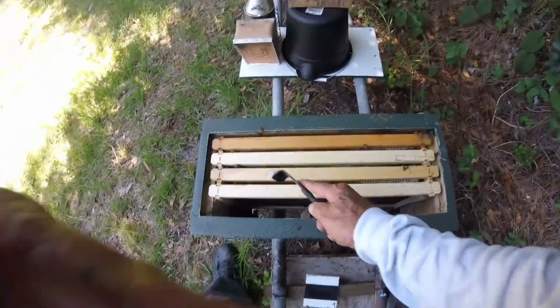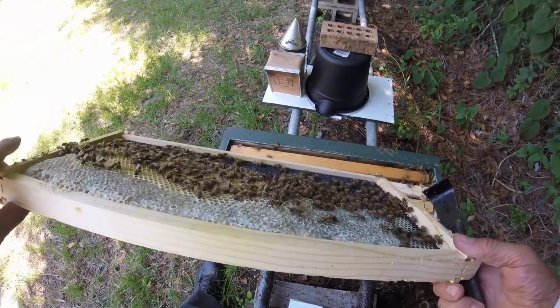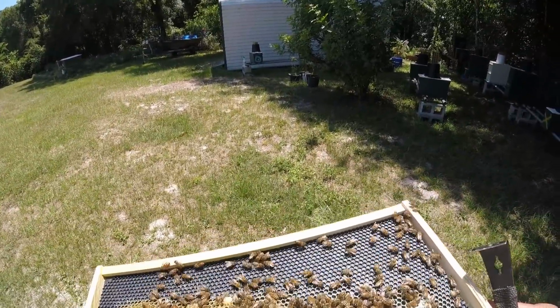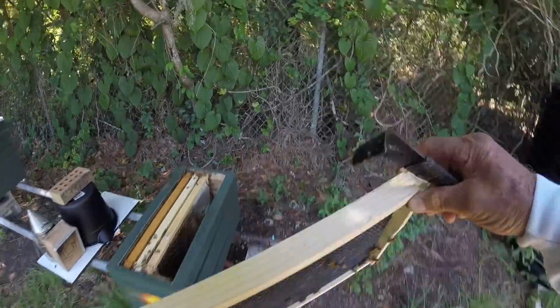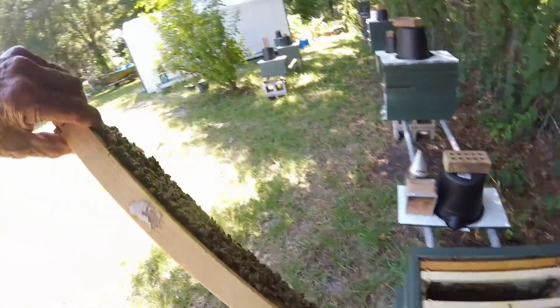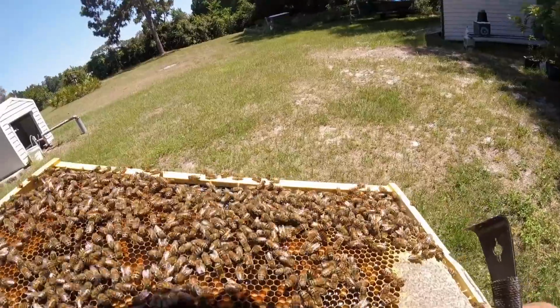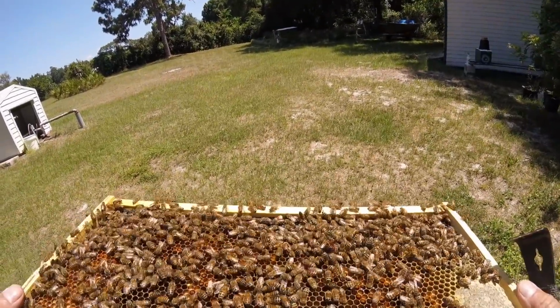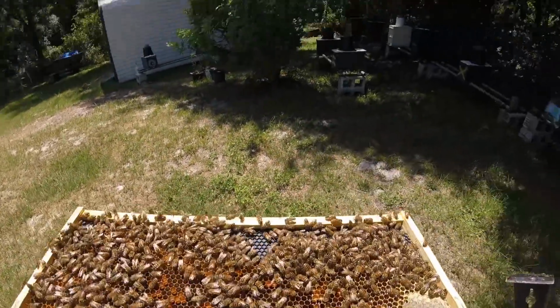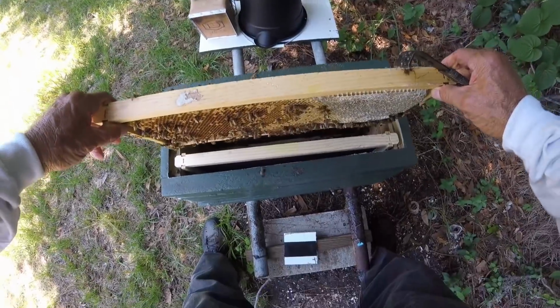Very weak hive here. Of course, like I say, she may have just started going here. We'll have to find out. Okay, we got a queen in here. I don't see her, but there's eggs and stuff in here, and this looks very nice. I'm not going to screw around in here anymore. Putting this back together. That's coming along nice. So overall, so far, I'm pretty pleased with what's going on here.